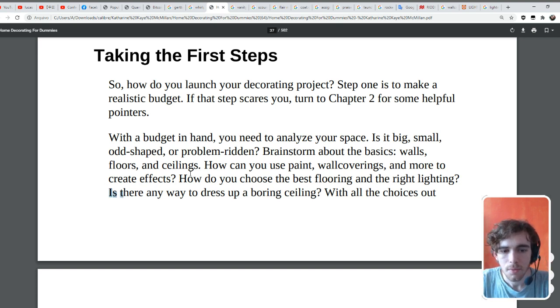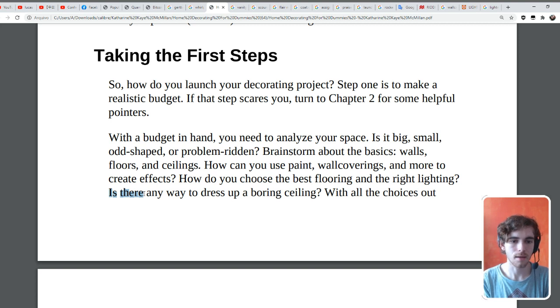Is there any way to dress up a boring ceiling? Então aqui, is there, se existe, né? Tá perguntando se existe. Seria um há. Há alguma forma de dress up, seria meio que de vestir, né? Mas no caso de decorar, né? Porque tá falando das partes da casa, né? Então, dress up, nesse caso, seria relacionado à decoração. Mas também tem relação a se vestir, né?